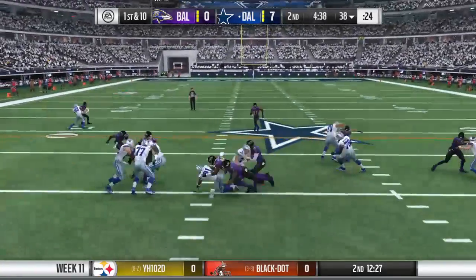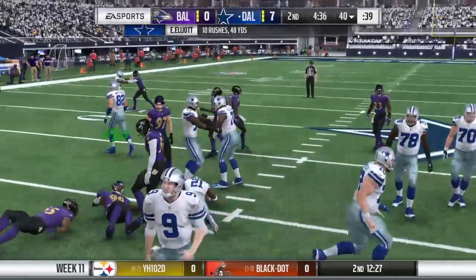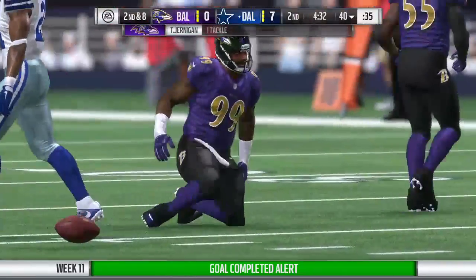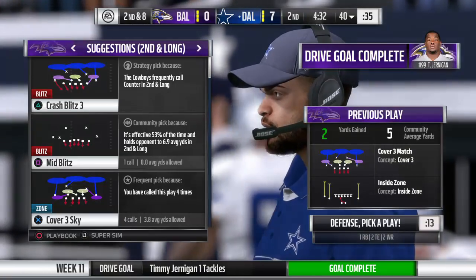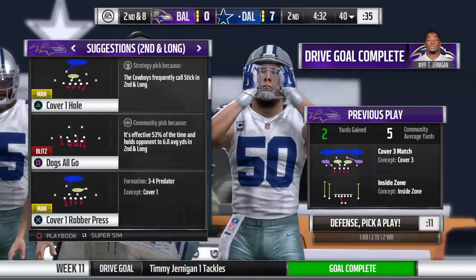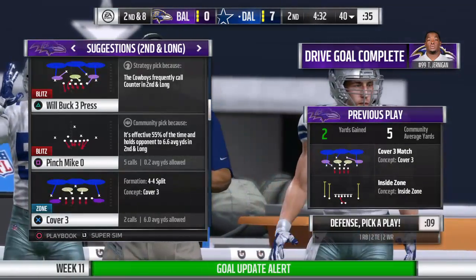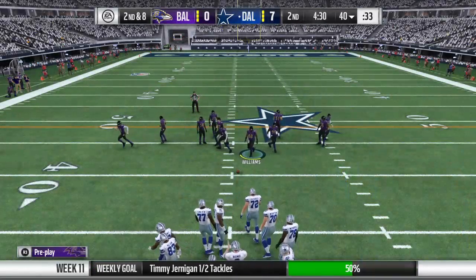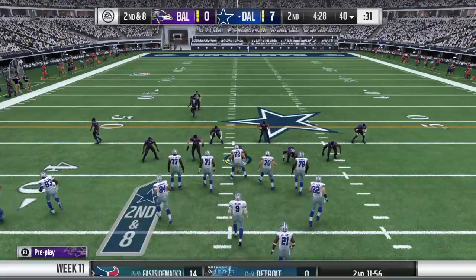10th carry now for Elliott. And a good swarm to the football defensively as they get him down at about the 40. 2 yards on the pickup there. It'll be 2nd and 8. Tough day, tough sledding right there, and it's been that way the entire game. Not a whole lot of room to ramble for him. Yeah, you're right. It's been that way all afternoon. Didn't get a whole lot better there.